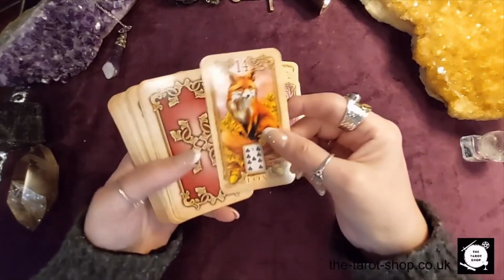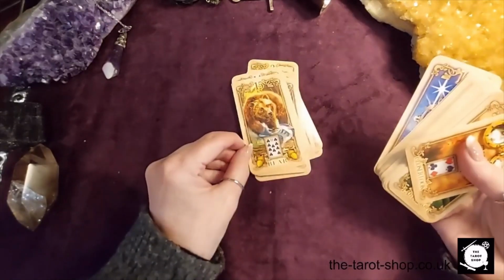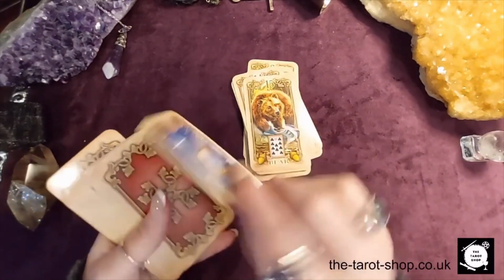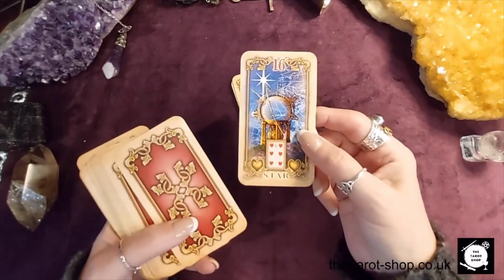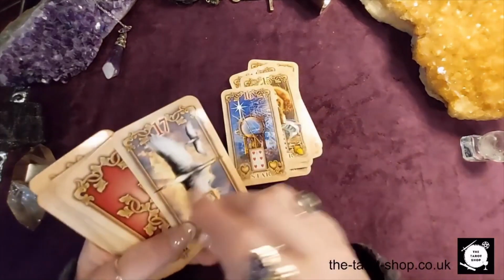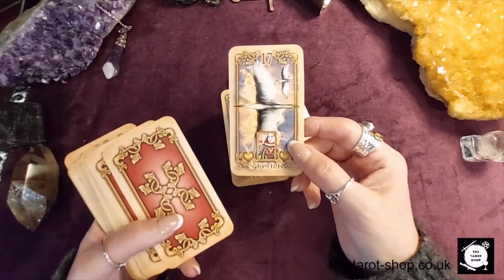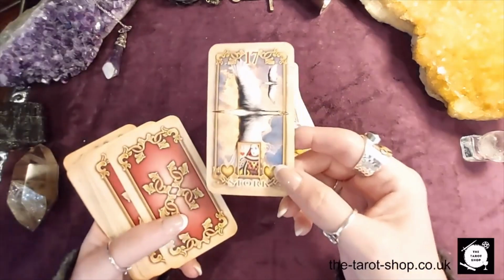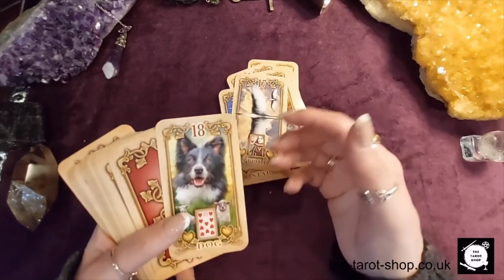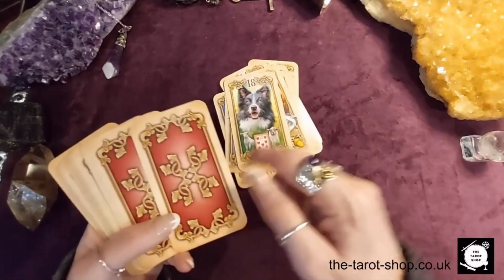Child, the fox. Let me just do this way. The bear, strength and power. I seem to be a bit cack-handed today. The star, so we're navigating our way. The stork, interesting, very good, because it actually brings change. It's too late now, the change is occurring. You see, he's already in flight. I always think it's quite difficult when they're stood around, because it gives an impression of waiting, whereas actually the stork is bringing the change. The dog, the loyal friend.